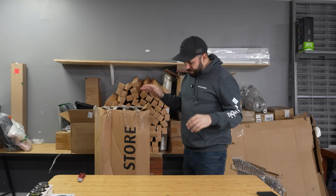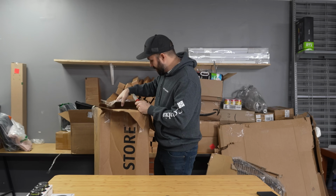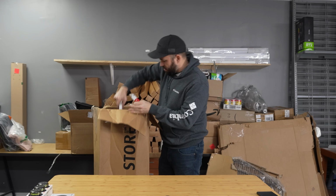All right, I don't know what's in this one. It is a giant UPS store box. So let's check this one out next. I don't know what that is, but it looks like a screen. Oh, what?